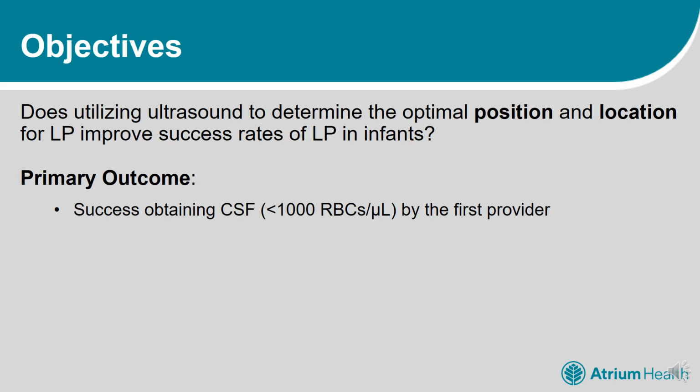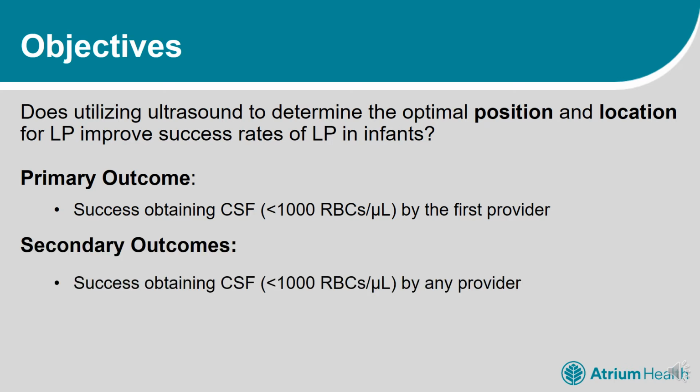Our primary outcome was defined as successful lumbar puncture with less than 1,000 red blood cells by the first provider. Our secondary outcomes included success obtaining CSF with less than 1,000 red blood cells in subsequent providers, and obtaining any amount of CSF regardless of the red blood cell count by any provider.